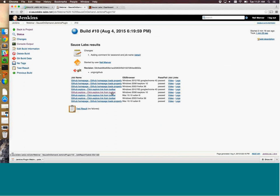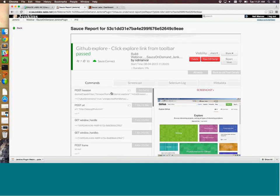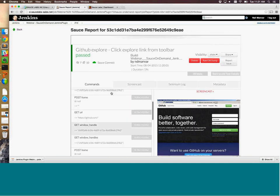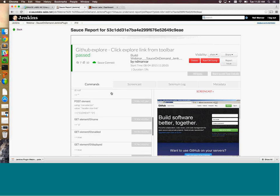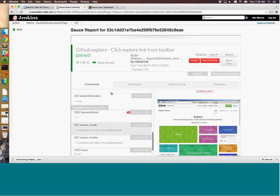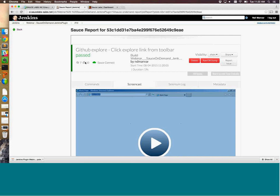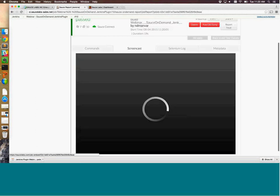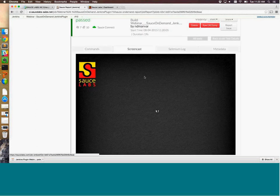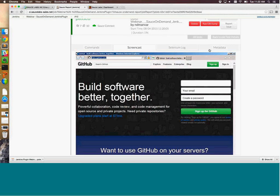So I click this and see all the Selenium commands and the screenshots that happen at that point in time, as seen here. It goes to the site, and next it'll click explore and then verify that some element was there. And we can see that we were Sauce connected as well. I'll play the video real quick. So in addition to screenshots and screencast, we also have the Selenium log and metadata, which I will highlight real quick as well.